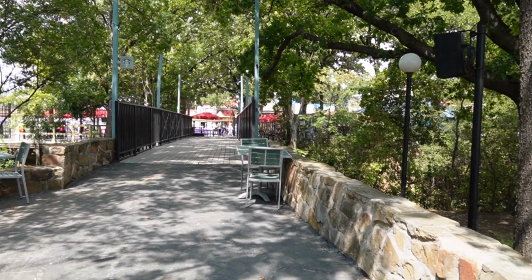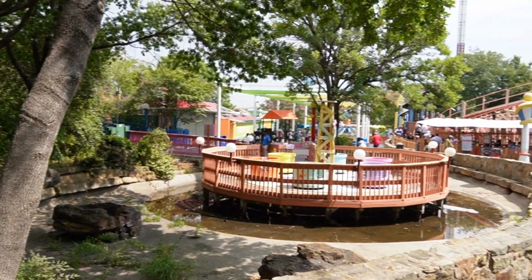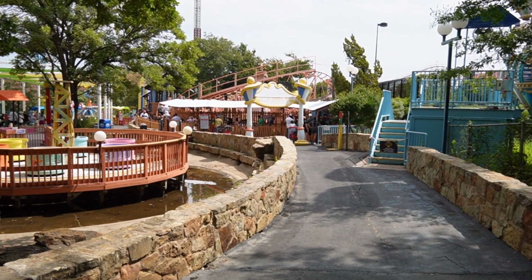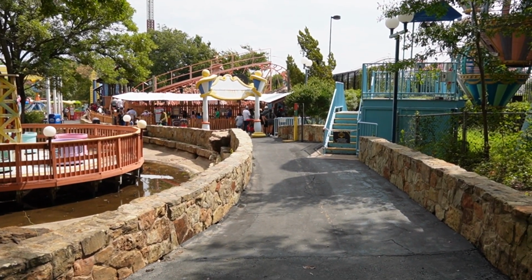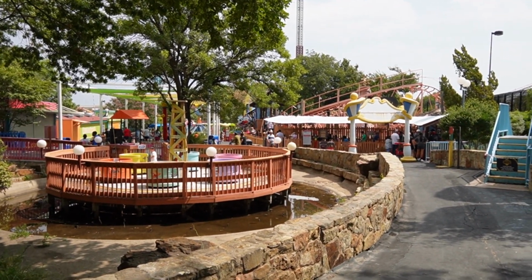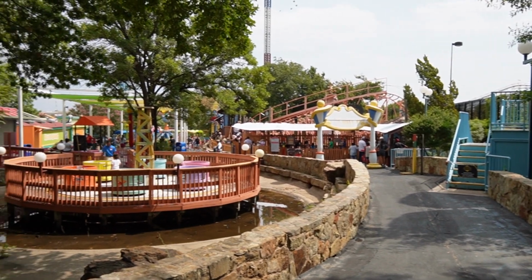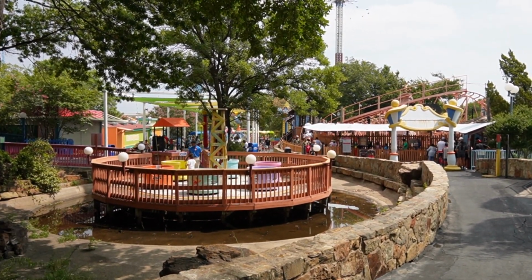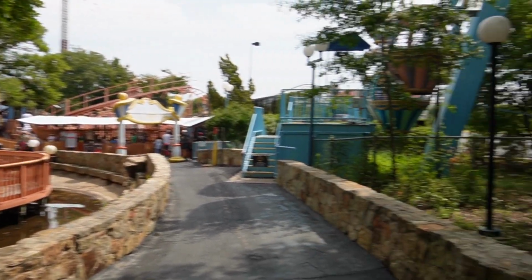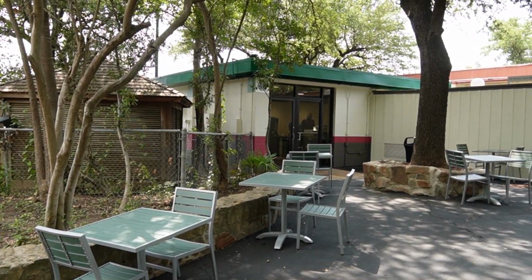Another great thing, just because of the kiddos, is that it connects over to Bugs Bunny Boomtown. So if you're here for your kids and you need some coffee, it's really convenient to come from Bugs Bunny Boomtown and get some coffee. Love it. This was great.